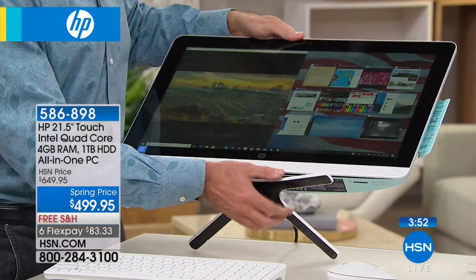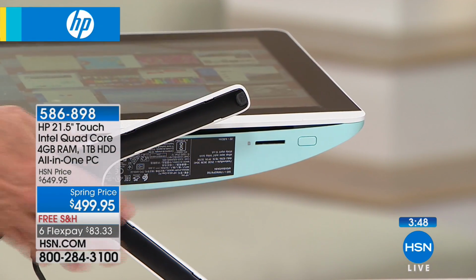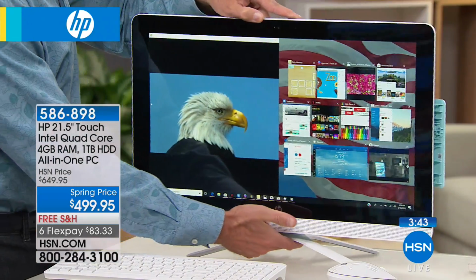This is where you turn it on. So if you reach your right hand down right here, there's power, and there's a little port for your SD card slot. Now, speaking of your SD card, I haven't mentioned, this is a full terabyte hard drive.